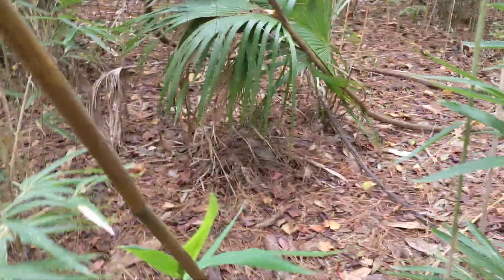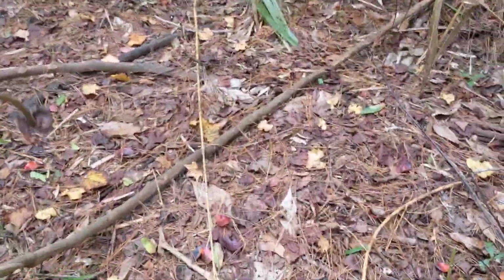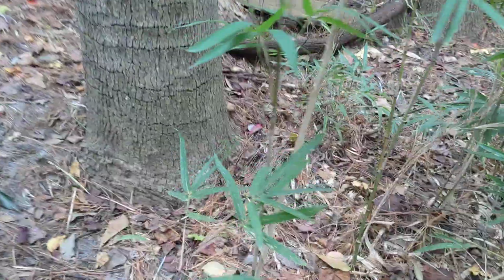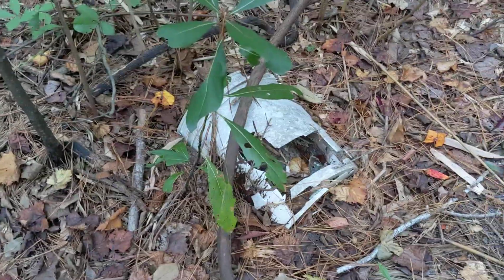Also, there used to be a ton of trash back here, but we've gotten most of it out. I can't get that bucket out because it's actively dissolving, and every time I try to move it, it just breaks further. These, gotta get into the trash picker-upper.